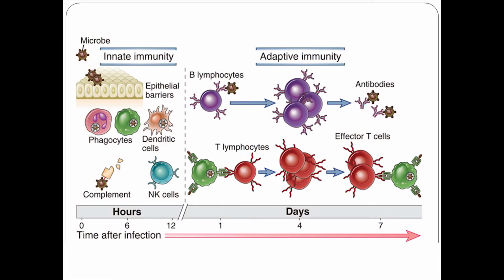This is completely non-specific, with a lot of focus on defense against viruses and cancer. The adaptive arm, in contrast, developed later. This is important because it's our second line of defense, and the key features here are that we have memory responses, it's specific, and we can defend against all microbes. One of the main things I want you to remember is the discrimination between self and non-self. That's important here. In the initial hours after an infection, the innate immune system kicks in. Key players here include phagocytes, dendritic cells, the complement system, and natural killer cells.